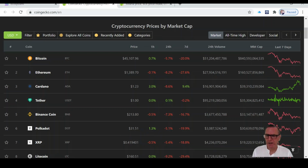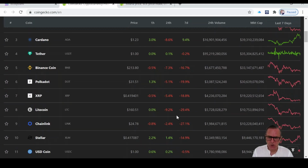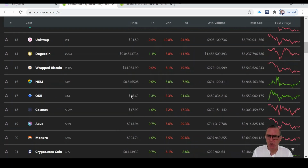Polkadot is another blockchain with smart contracts similar to Ethereum. I think Polkadot's got good long-term potential. It's holding its own, even though Bitcoin and Ethereum are dropping. 20% here, 27% here. It's only down 19%, and it's having some positive momentum today. So all in all, we're okay. Now let's look at the rest. You can see that most of the markets are down today. Some are up, but those coins that are up are not up a whole lot.